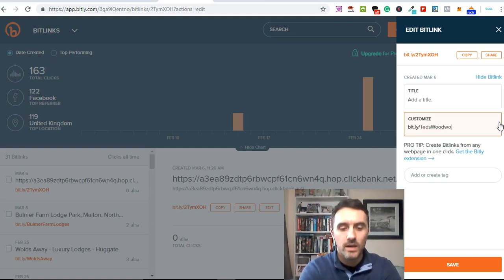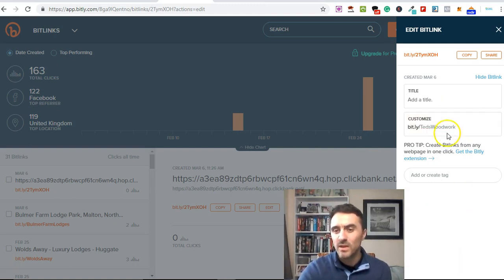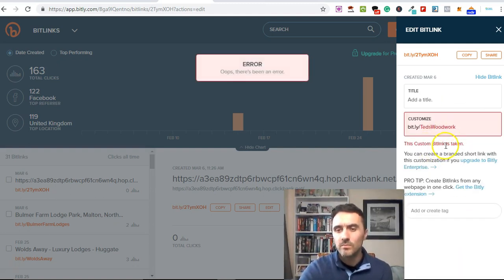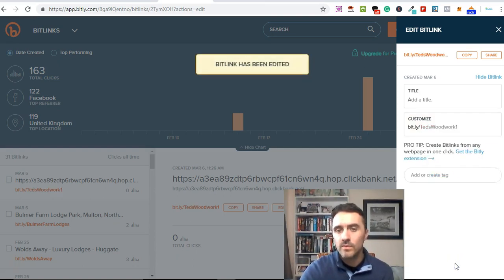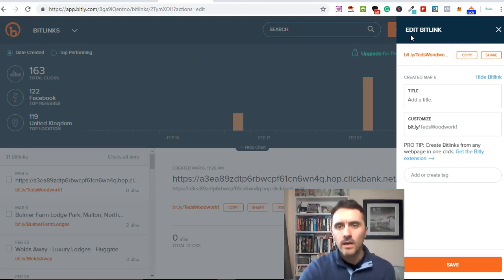Let's try Ted's woodwork. You're going to play around with these until you get one, because this may have gone. You can see here this custom Bitly link has already been taken. So what you can do is change it to Ted's woodwork 1. Let's see if that goes through. Done. So I'm going to click on copy right now.